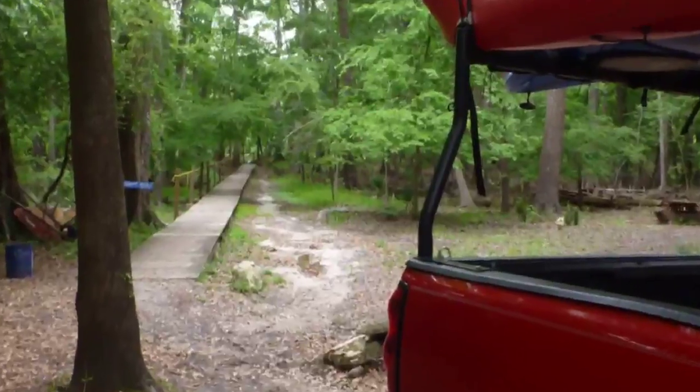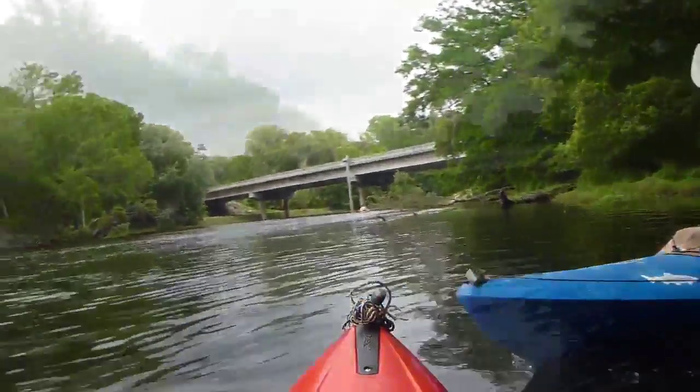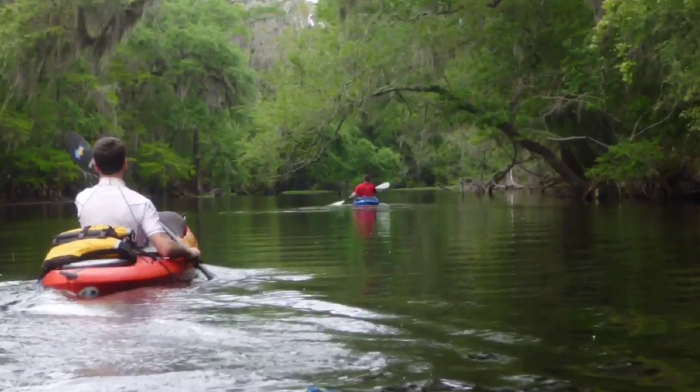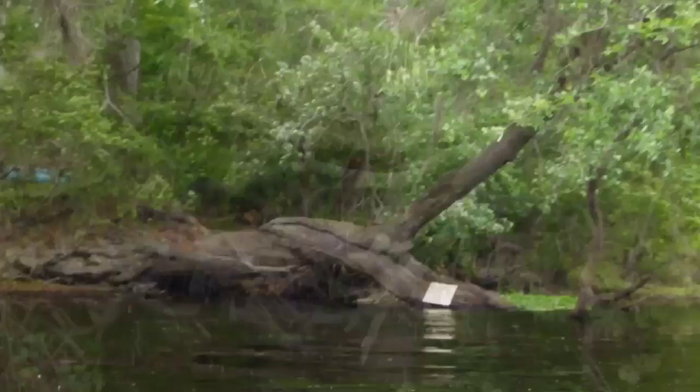We started out at the Santa Fe Canoe Outpost in High Springs, Florida. The folks there said the best scenery on the river was upstream towards Riverine State Park. A few of the more bizarre looking trees we saw on the trip.